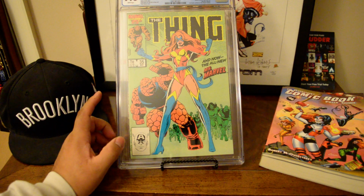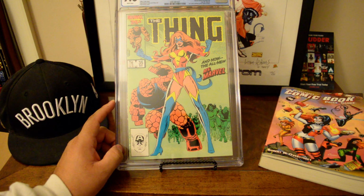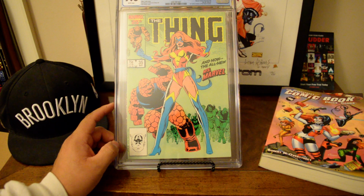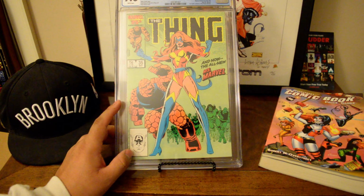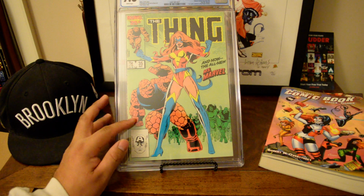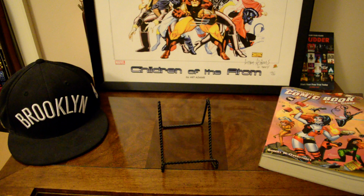The Thing 35, first appearance of Sharon Ventura as the new Ms. Marvel. Very scarce book. I think maybe only a handful in the CGC census, maybe like 20 or so. A 9.8 maybe is $100, 150, I can't recall, but this is my second copy. I had a CBCS 9.8, if you remember, and that got converted to a CGC 9.8. To get this graded, I want to say this is a dollar book I found, maybe white pages. So again, just gonna hold that, put that in the PC. I have two copies of that now.